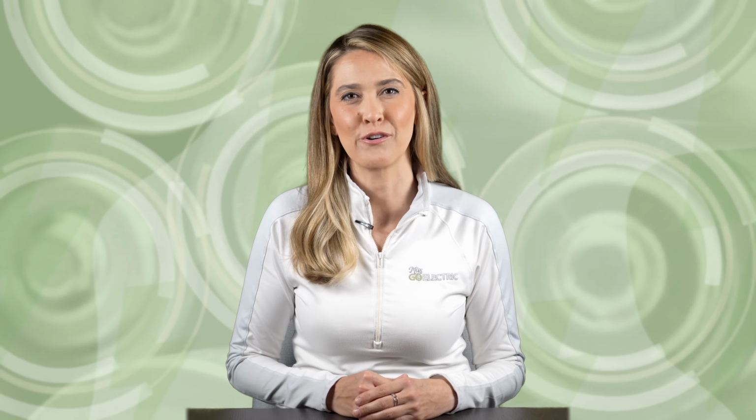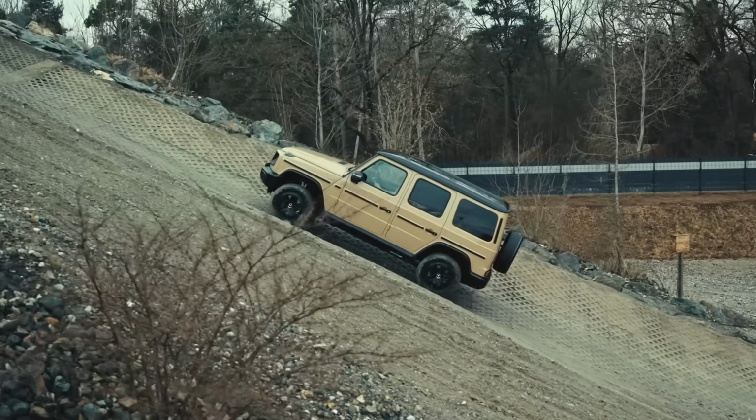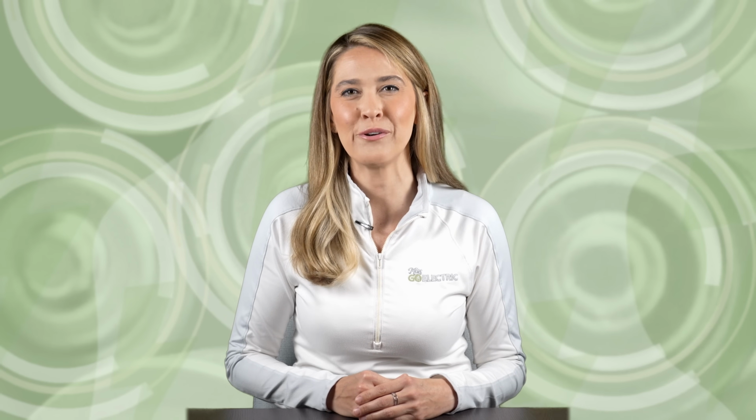More features for off-roading will include their off-road crawl, which is an off-road cruise control to maintain slow speeds when ascending or descending a hill, and their transparent hood function, which is a camera view under the front of the vehicle for better visibility on trail.